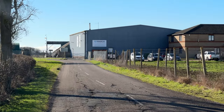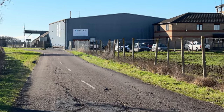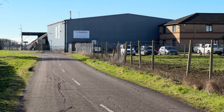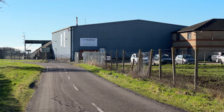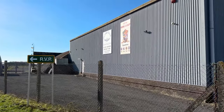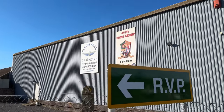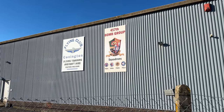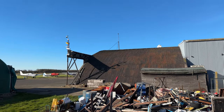There's an old hangar on the left here that I guarantee you is from the war years of Glatton Airfield. I think it's an old blister hangar. It's been modified now to be the sort of main hangar for this private airport. Seventh Bomb Group, appropriately remembered. There's that hangar. I'm sure that's a blister hangar.